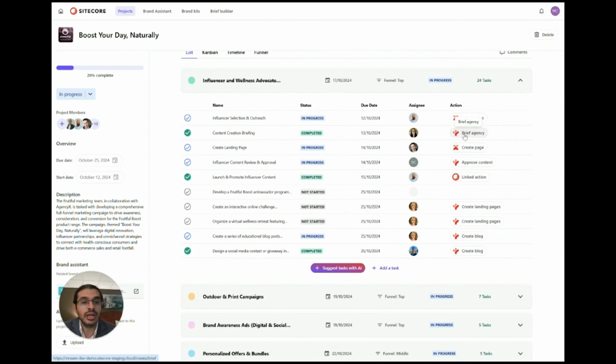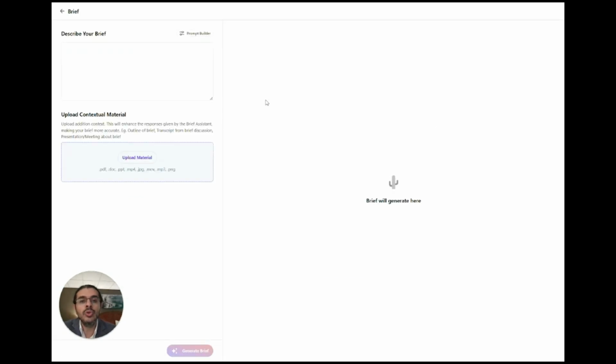So I can say, for example, I want to create the brief, and AI will directly go to the brief builder where I can start generating a brief with AI. I want to target Gen Z customers, and I really want to focus on how healthy snacks are great on the go. And of course, I can upload any contextual material I need.